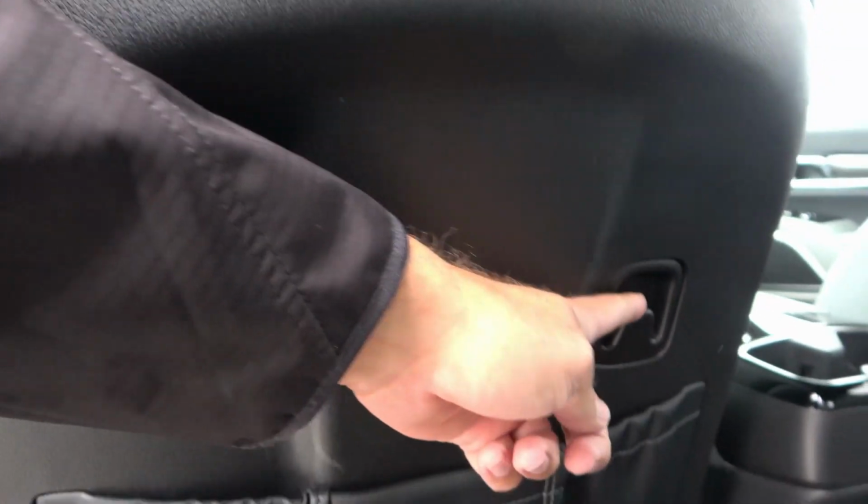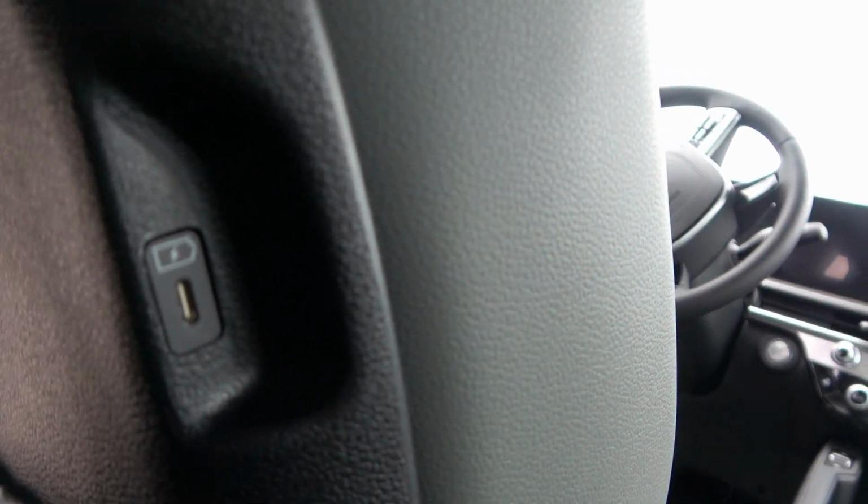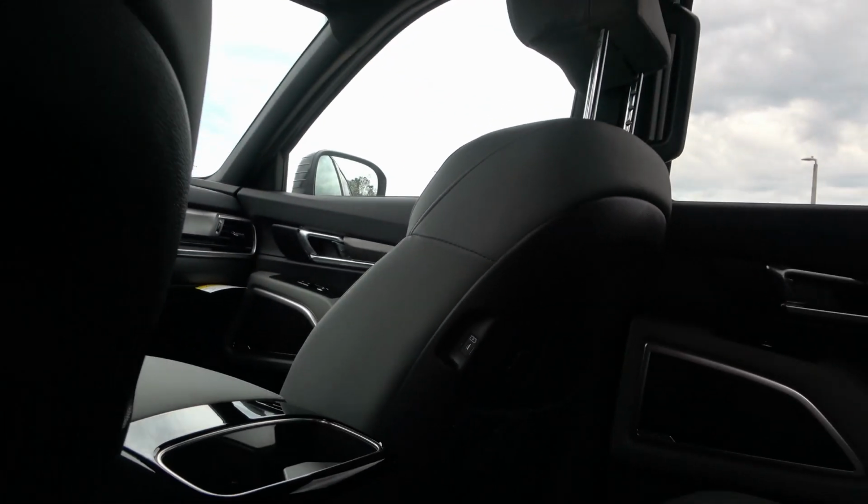Now, if you look at the seat backs, you not only have the seat back storage, but you also have little hooks over here. And like we've seen on other previous generation ones, you do have the USB ports right here. Now, those are USB-Cs. I believe they used to be USB Type A's before.